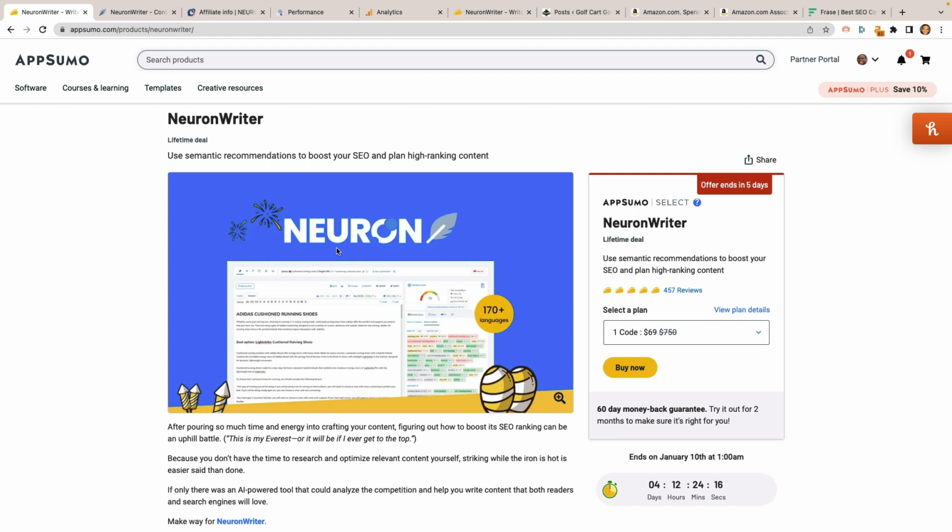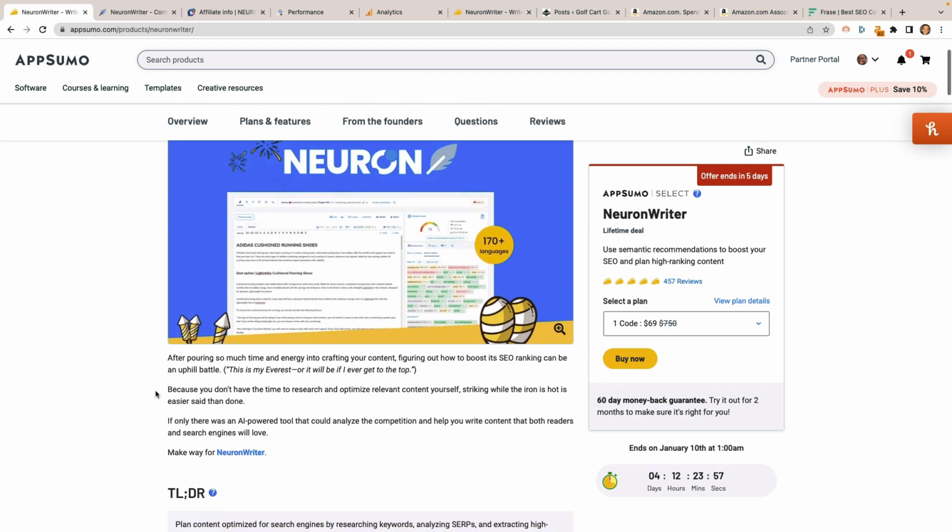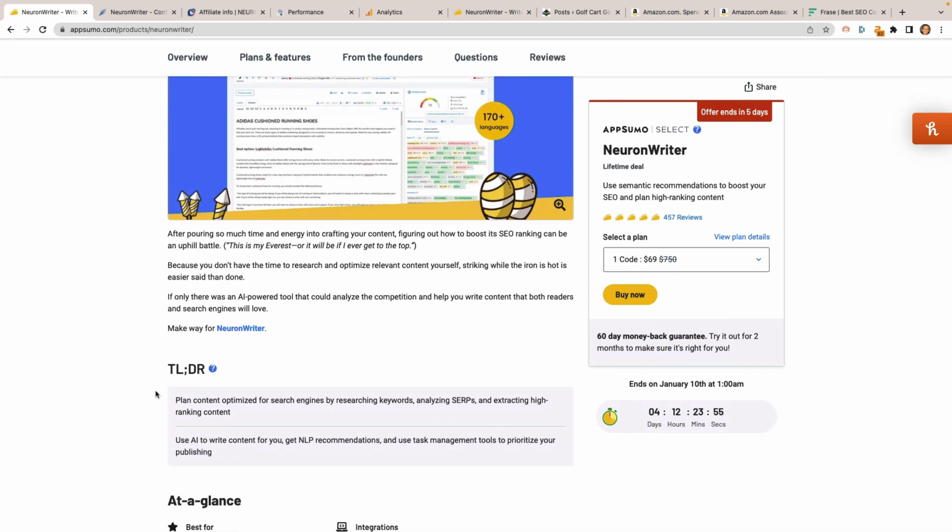So will they go away? I'm going to say that they are, but again, just to put a little caveat on that, we never really know. Because NeuronWriter has been hugely successful with AppSumo, I don't think they're going to be sticking around much longer. So let's go ahead and take a quick look at how NeuronWriter works.